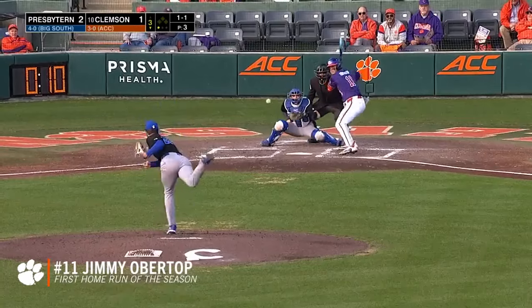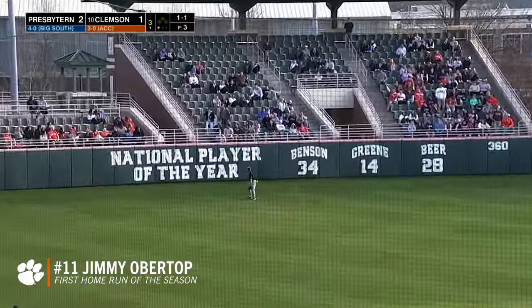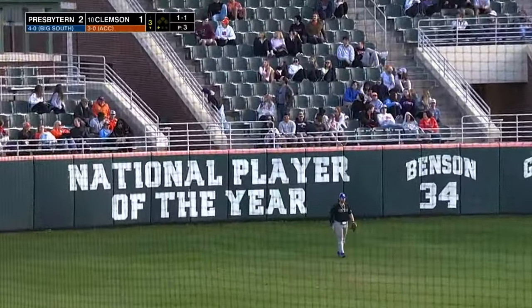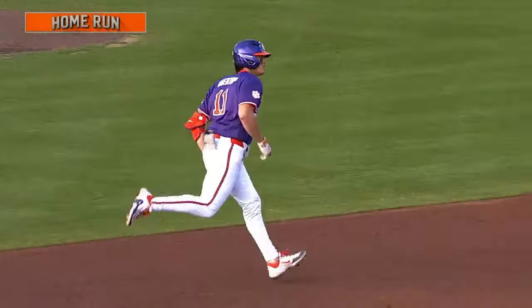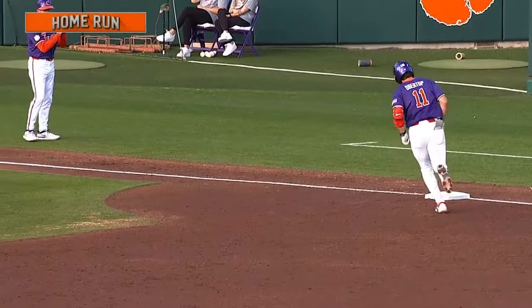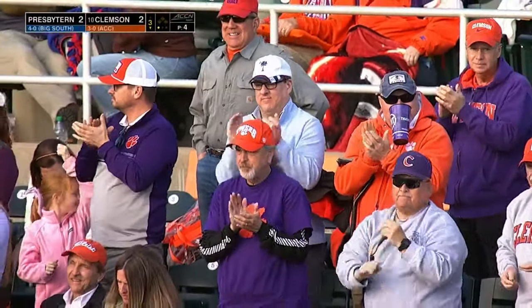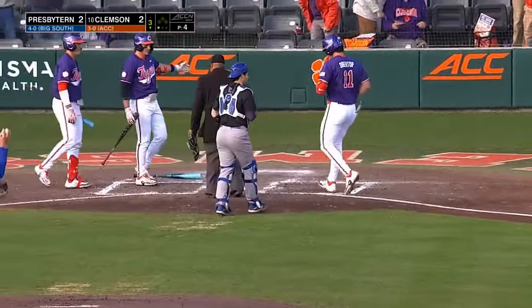Yeah. No, except only scored one run so far. There's a shot. Left field. It's out of here. Jimmy Overtop answers the bell. You got to love when a plan comes together. First home run as a Tiger for Overtop. A line shot out of here to tie this game at 2 apiece.